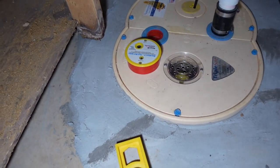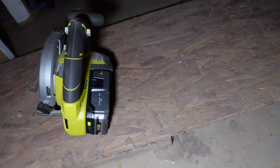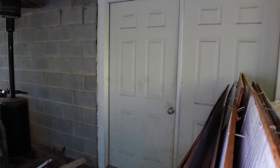All right, so the next thing I wanna do, get that one by. Let's get this cut real quick. So we'll just start cutting and we'll just go right down across. It doesn't have to be pretty. This is not gonna be reused on this bottom part.